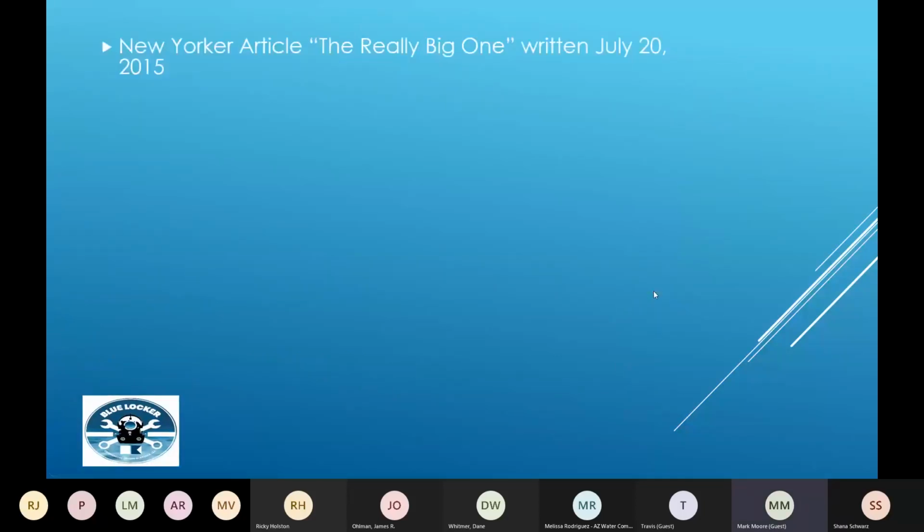If you ever want to read more about this, there's an article in the New Yorker magazine. The article is called The Really Big One. It was written July 20th, 2015. And I'm telling you, this article wrecked real estate values along the coast of Oregon and Washington. They had to do a revision that kind of softened things up after all the uproar.